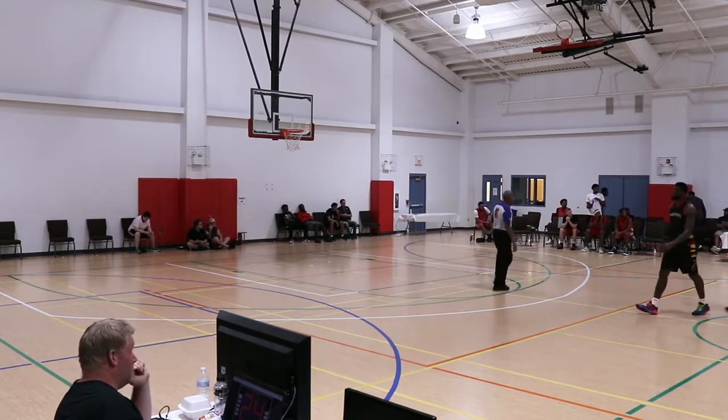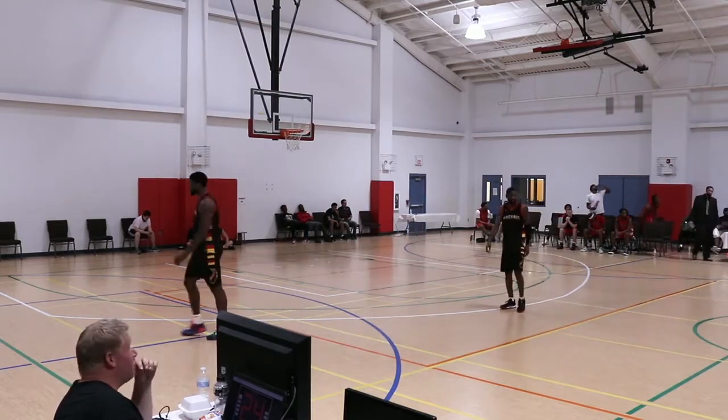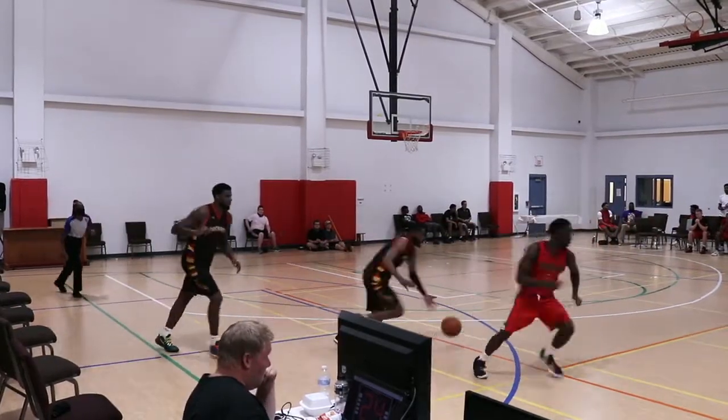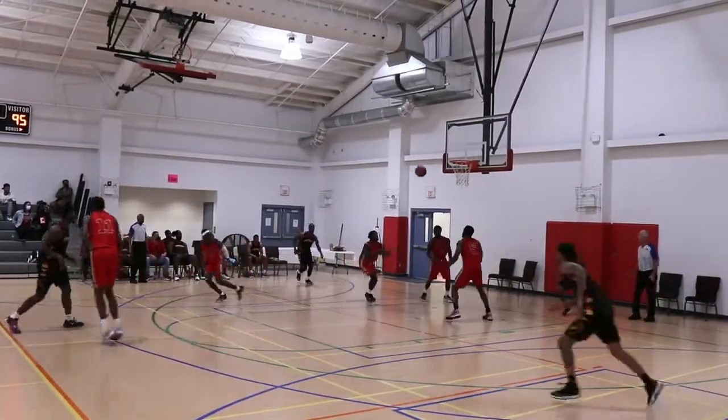Will resume play. Quinnell Benson barking at some people. Hopefully excited about a Lions win. Here's Milligan. He's got to rush up the court. He's going to try and get two. Can he get it? No, it's no good.